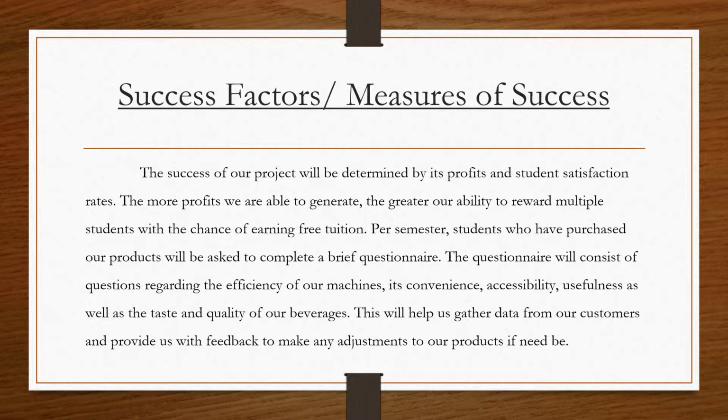The questionnaire will consist of questions regarding the efficiency of our machines, its convenience, accessibility, usefulness, as well as the taste and quality of our beverages. This will help us gather data for our customers and provide us with feedback to make any adjustments in our products, if need be.